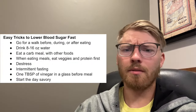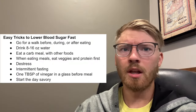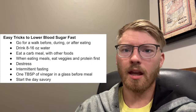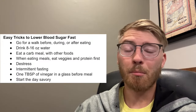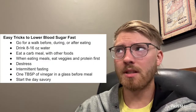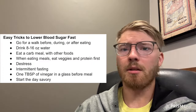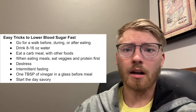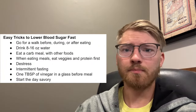And I should say for all of these, you don't need to do all of them. It's kind of finding what works the best for you. So I don't start my day savory. I eat some Greek yogurt with a fruit. I don't do the tablespoon of vinegar in a glass before every meal, but I do intermittent fast. I usually wake up at about 6:30 to 7 every morning, and then I don't eat my first meal until usually between 10 and 11, sometimes noon or even longer. So I'm fasting at least 14 to 15 hours every day.